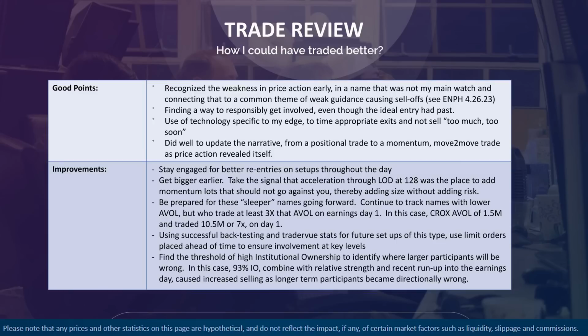And then on the improvements, I think with this trade now, it's been enough to know that there's edge here and to really track this a little bit better. So firstly, staying engaged for better re-entries on the setups throughout the day. Oftentimes we see these big moves and then weakness continues to set up throughout the day. And I think there were some other secondary trades to stay involved with the name.